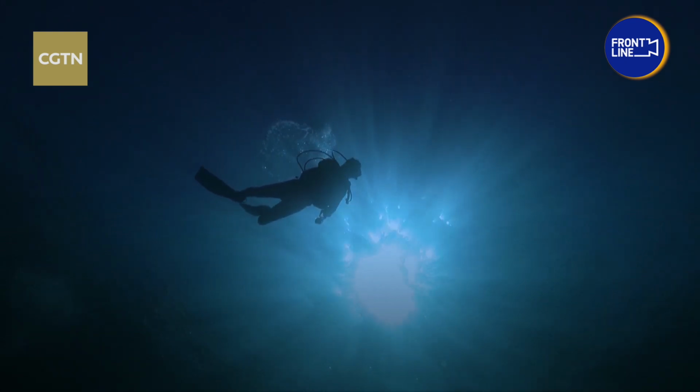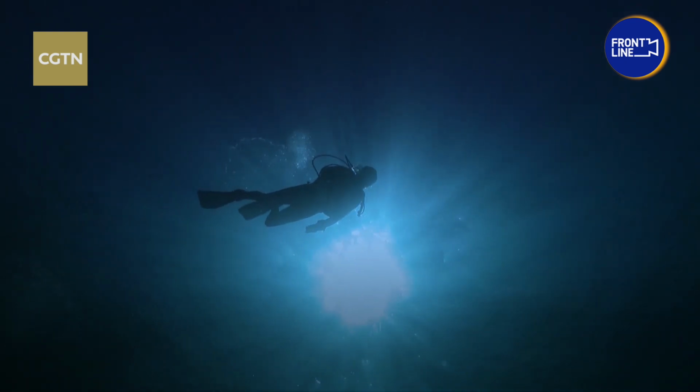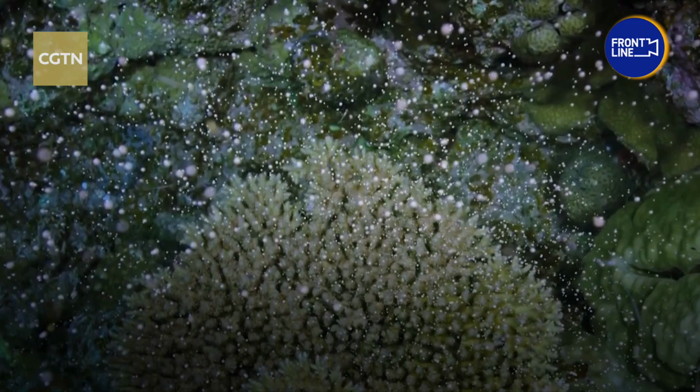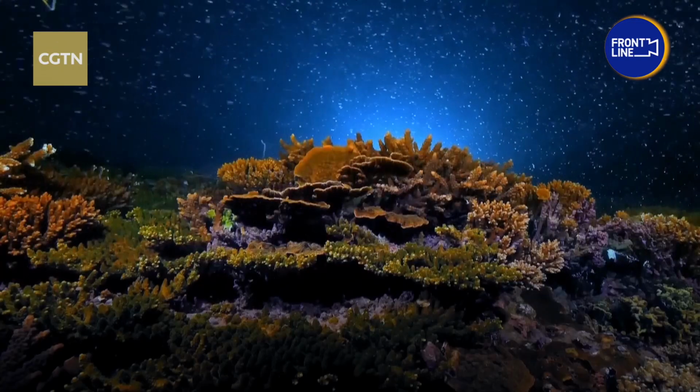This is a magical moment captured by Zhang Yuyang, an associate researcher at the South China Sea Institute of Oceanology, Chinese Academy of Sciences, in the early summer 2024. He captured the coral spawning in the nearshore waters of the South China Sea.